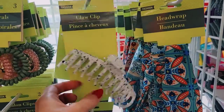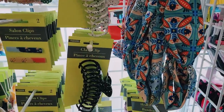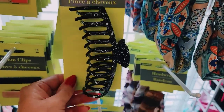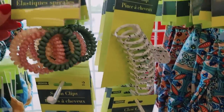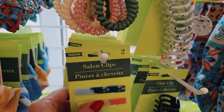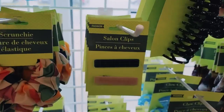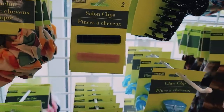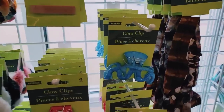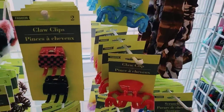They have some of these ginormous claw clips. They have them in 2 different colors and these are about 5.5 inches long. Wow. And of course they have these hair spirals. You get 3 in a pack and they have 2 barrettes and then they have these colors and some other clips. This kind of looks like a couple of color of blues.